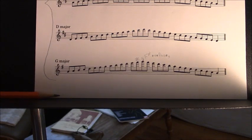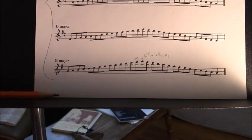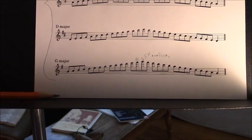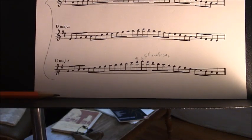Excellent. Okay, just like the F major, we are now going to try it in quarter notes 2 times. So the first time you can look at the music, the second time you're going to play it from memory. So let me set my metronome at 60.